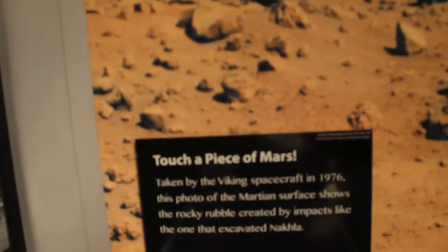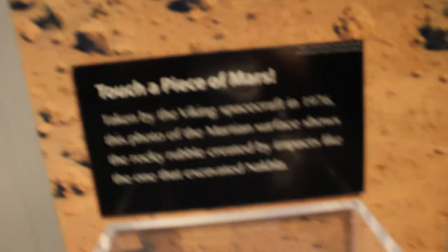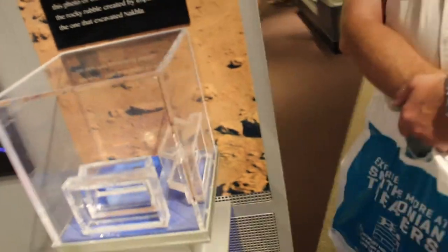Oh, we can actually touch a piece of Mars right here. Touch a piece of Mars taken by the Viking spacecraft in 1976. This photo of the Martian surface shows the rocky rubble. So we could actually reach in there and touch that. Probably a lot of germs in there, so we want to get a sanitary wipe next.